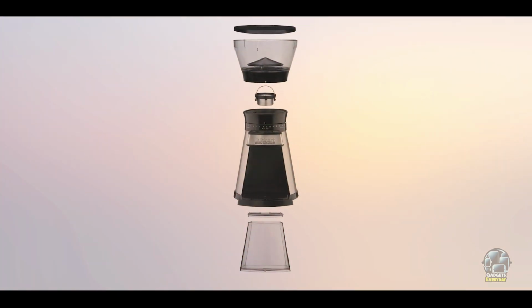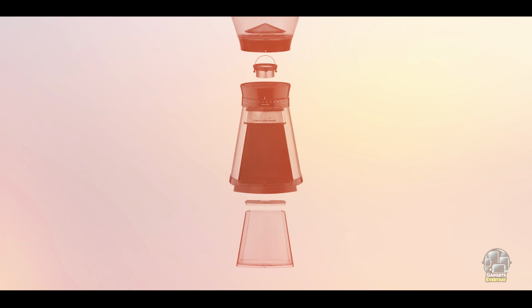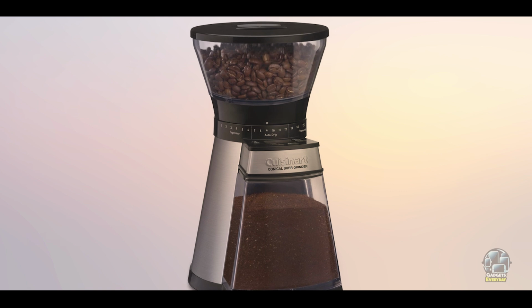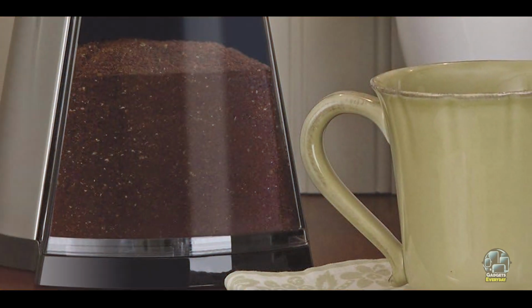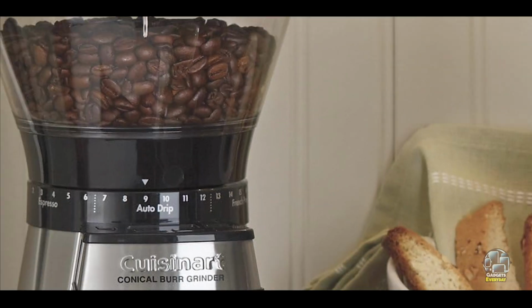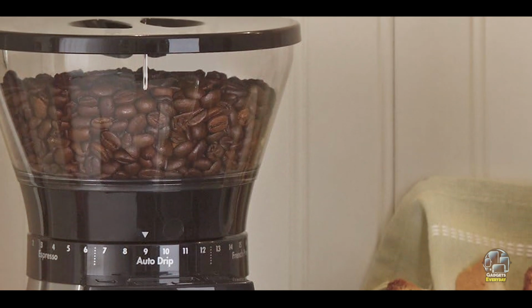Usability. Using the Cuisinart Coffee Grinder is straightforward, with simple one-touch operation. The removable lid makes it easy to load the beans, and the large capacity ensures that you can grind enough for several cups. The adjustable grind settings allow you to fine-tune your coffee's consistency, and the included cleaning brush helps maintain the grinder. The compact design means it won't take up much space in your kitchen, making it perfect for small counters or kitchens with limited space.